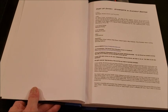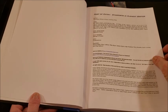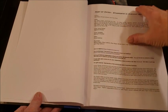The authors are John Watts, Michael Johnson, and Tony Hicks. I'm not really familiar with Mr. Johnson or Mr. Hicks. I know John Watts writes a really good book. So I'm pretty excited about this. We have an Ian Stead cover plus some interior art. I love Ian Stead. Just some really good stuff here.